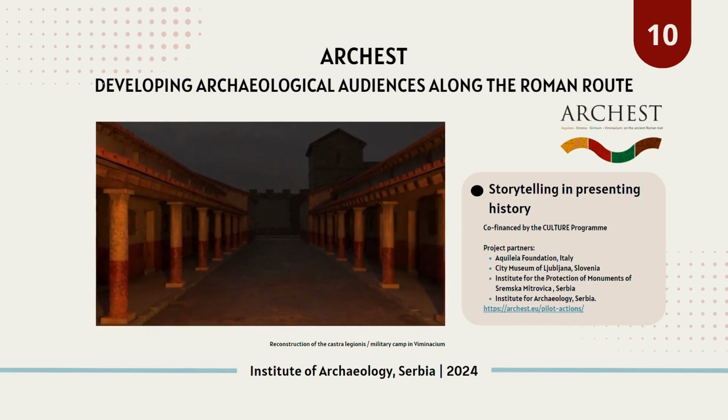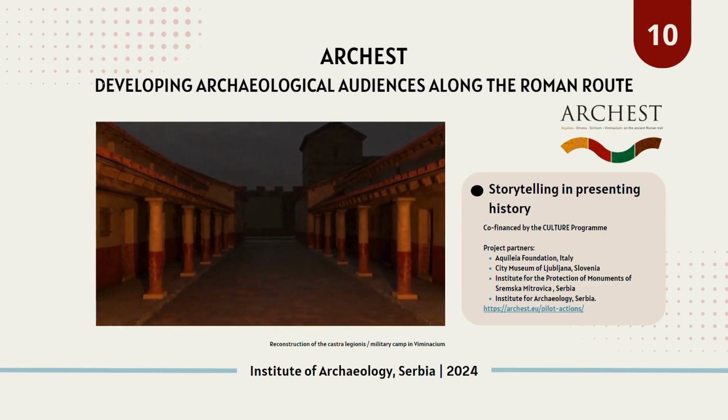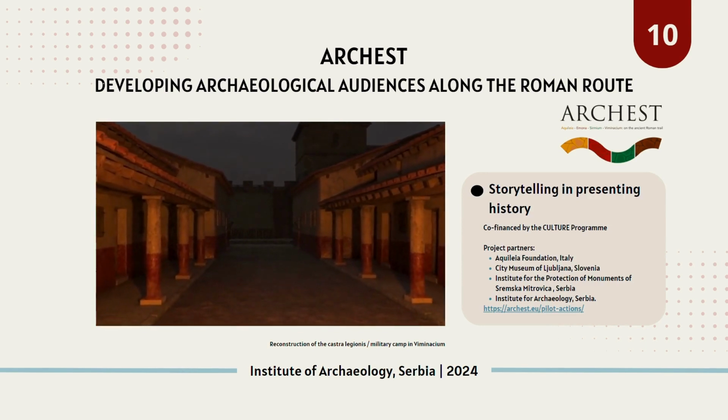For Viminacium, our colleagues reconstructed the military camp, the amphitheater, and the mausoleum, and the reconstructions are fully accurate based on the results of the archaeological excavations.